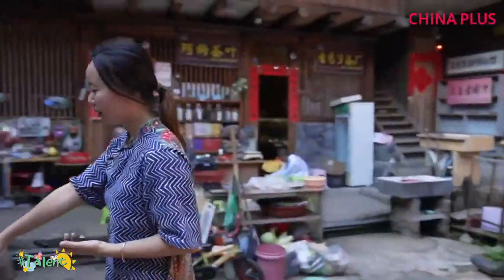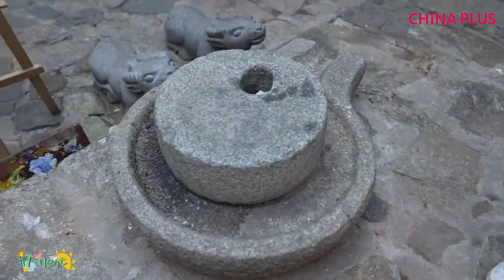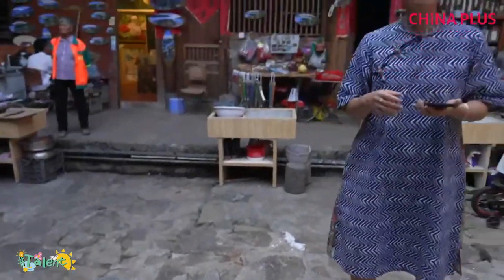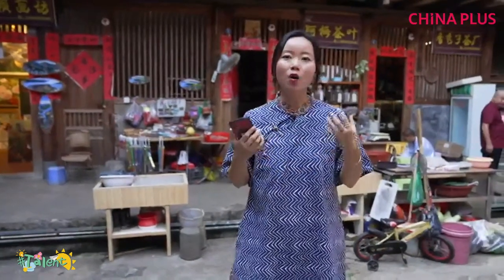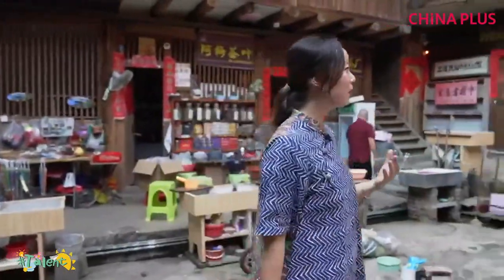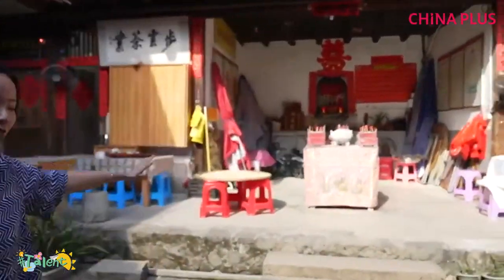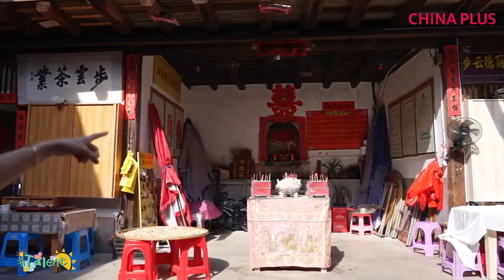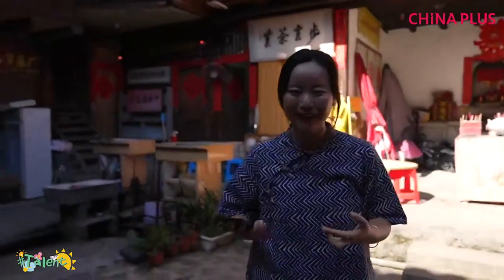And let's come this way. This is a grinder. It's a grinder that they still kept. This grinder is something that they used back in the ancient times to grind some crop for them to eat in the old days. And we already have a lot of people watching. And today I am so happy. Oh, and I think I haven't showed you this. So this is the ancestral temple. It is not a religious temple, but an ancestral temple. You can see the red sort of couplets. It's all about the people who came to the wedding back in the days.